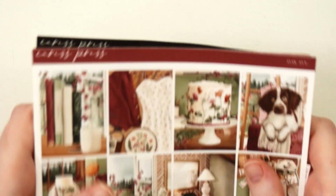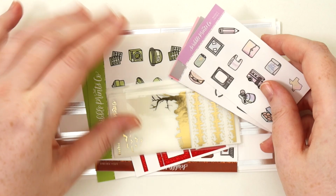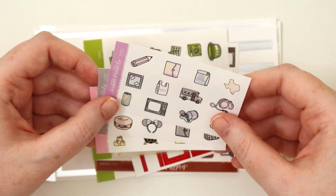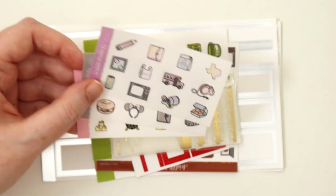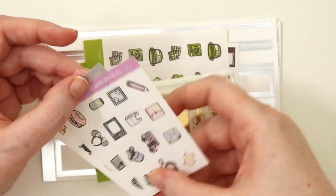So enough with that. That's everything from Caress Press. I love Maggie as per usual. Now let's get into Scribble Prints Co, which, you know, I also love Andrea very much. They're both just so awesome. My plan is so beautiful, and these beautiful stickers too. Because it's not just the art, it's the functionals, the way the stickers work together. Chef's kiss. But anyway, let's have a look at all my freebies from SPC.